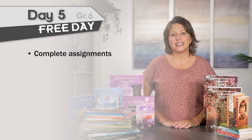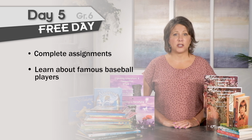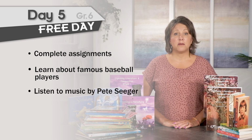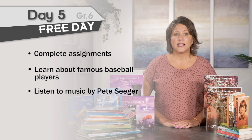An extension idea is to learn more about some famous baseball players like Mickey Mantle, Joe Pepitone, and Horace Clark. You might listen to music by Pete Seeger. Mrs. Baker and Holling, 2 characters from the novel, are reading Shakespeare plays together. If you want to read along with them, this week they are on Macbeth and Romeo and Juliet.